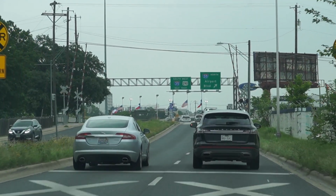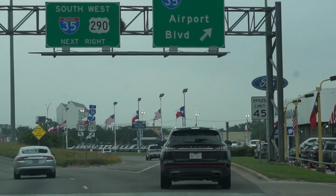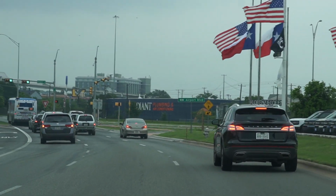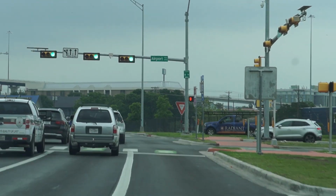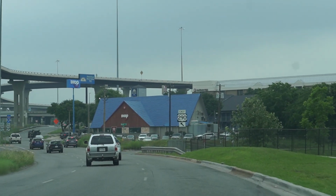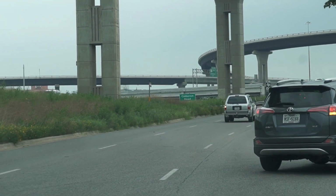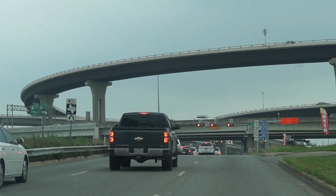In 1/4 mile, make a slight right turn onto US 290 West. Yep. Right over here. Okay. And I'll be making a right also, I think. I think I can go straight. Guys, trying to look for a parking space. In 1/10 of a mile, turn right onto North I-35.